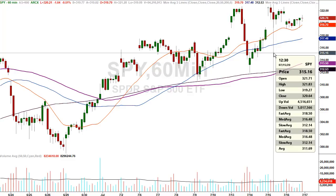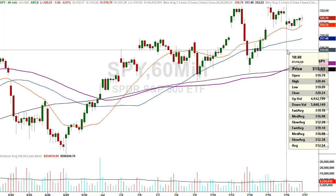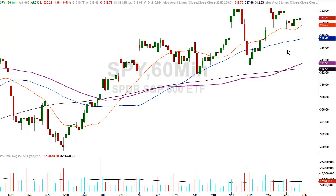Look what happened yesterday. The low yesterday was 319.27. The low today is 319.09. They haven't been able to push down toward the gap. So here's what that's saying. Either it's bullish and they're not going to fill the gap right now and they're going to trade away in the northern direction. That's option number one.